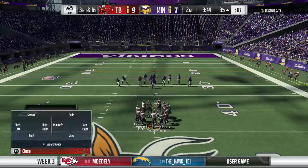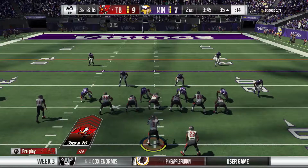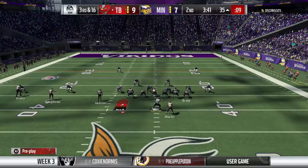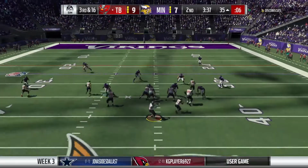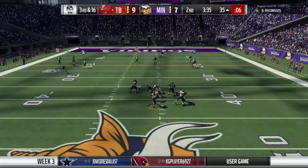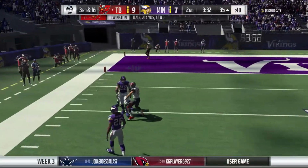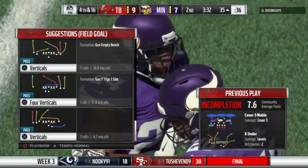Under 4 to play now. Clock running. 3rd down. Winston. And almost picked off. I guess the good news for them now, it's 4th down.